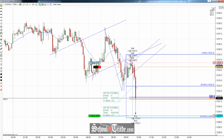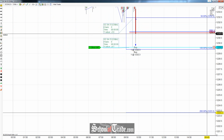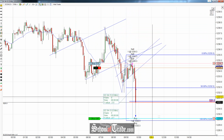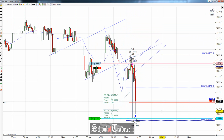And if this does turn out to be an extended flag with the volume that we're seeing right now, we could even see it go all the way down to 1223.3 for a pretty decent runner. Now, I've only got 3 contracts, so I don't have enough left on the table to really add on and look for a bigger position like that, but definitely a possibility.